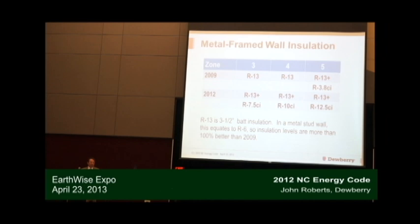And now, in 2012, you can still put the R13 bat in the metal stud wall, but you have to have continuous rigid insulation in addition to that. So either R7.5 continuous for zone 3 or R10 for zone 4. So this is way more insulation. I mean, your R13 is a 3.5-inch fiberglass bat, and in a metal stud wall, this would only work out to actually net about R6. So really, by requiring this additional rigid insulation on the exterior, you're more than doubling the R value of that wall. And of course, the big increase in Zone 5 as well.